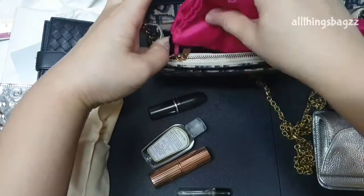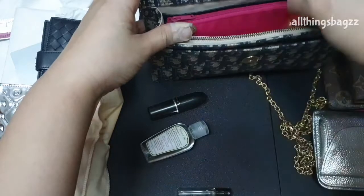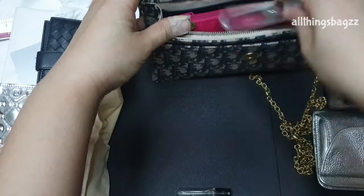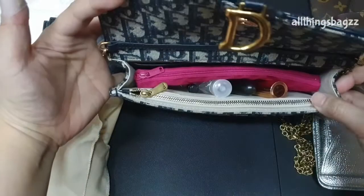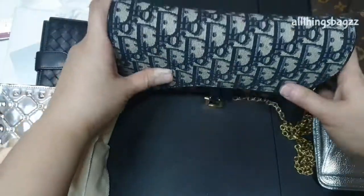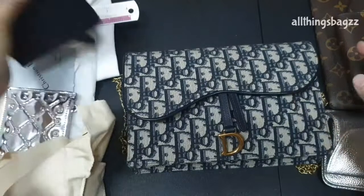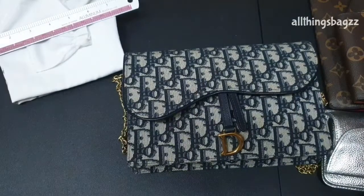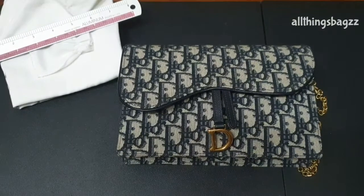I can put that one in, slip the lipstick there. Camera, I will just sling it on my neck. I have a G7X, so I'll just sling it on my neck. And that's it for today. I think that concludes our what fits in this bag video.